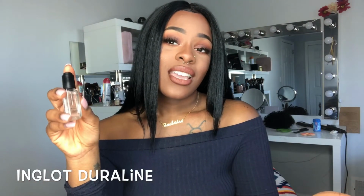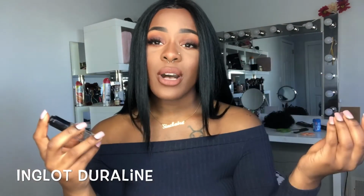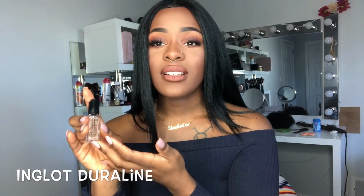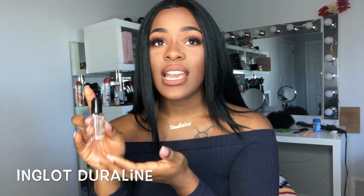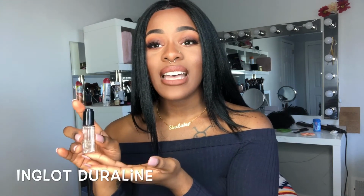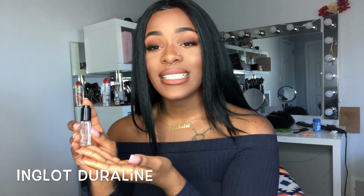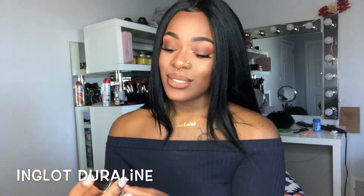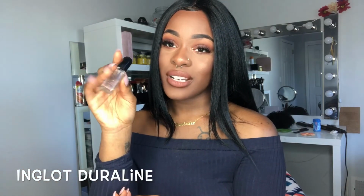I have this. And it also helps loosen up my brow pomade and my eyeliners. This is just a good all-around product. I feel like every makeup lover, every immense makeup lover, should have a mixing medium like this, because it just comes in handy when I need it. So yeah, this is a great little product.